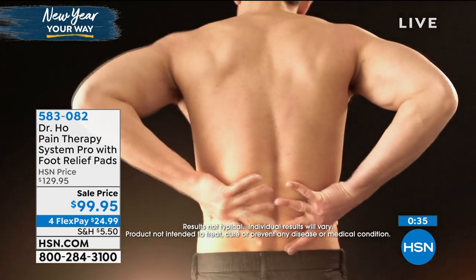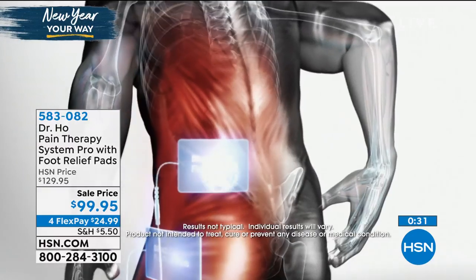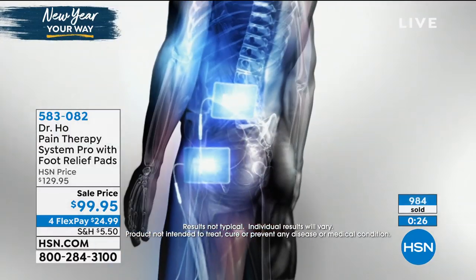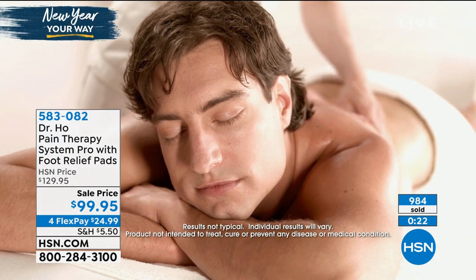And it's so easy to incorporate in your life because you do it on your own time. You don't need to make an appointment. You don't need to spend money, because this is rechargeable. You really don't need to spend another dollar until after 500 treatments, after $50,000 worth of treatment, before you need to buy another set of replacement pads.